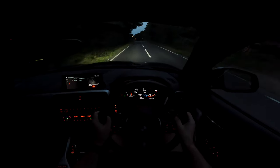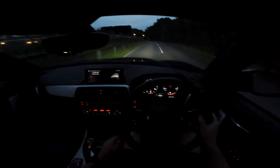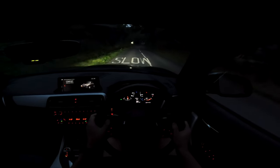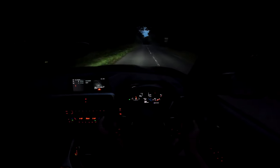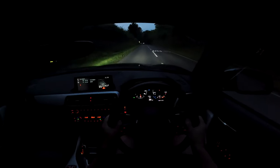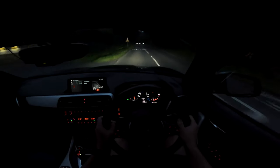First though, let's have a look at the headlights. Get back into comfort, actually. Don't want to destroy my MPG for the weekend, as fun as this car is. But yeah, as you can see, the headlights are actually pretty decent in this thing, especially for a little hatchback. For me, they're perceivably as good as the BMW 3 Series, which is good.